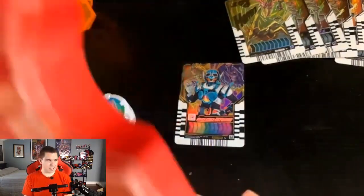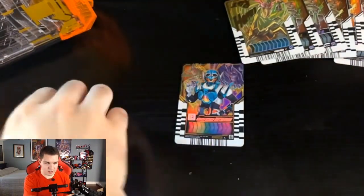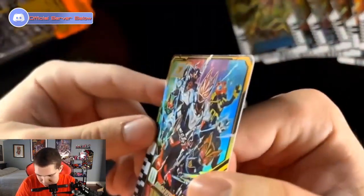So, this thing is weird. I'll talk about it, I guess, when we play with the belt. Let's move this off to the side. Let's look at this Geats card first. Very nice looking card. I do like it.